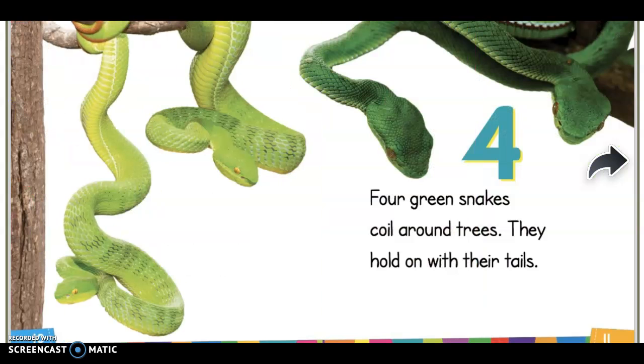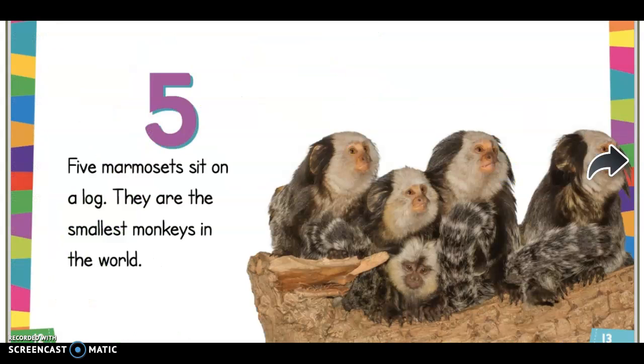4. Four green snakes coil around trees. They hold on with their tails. 5. Five marmosets sit on a log. They are the smallest monkeys in the world.